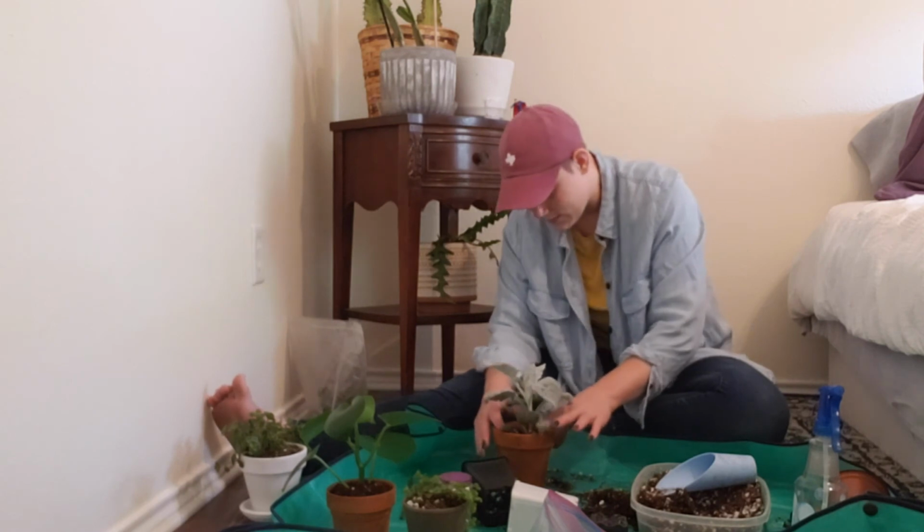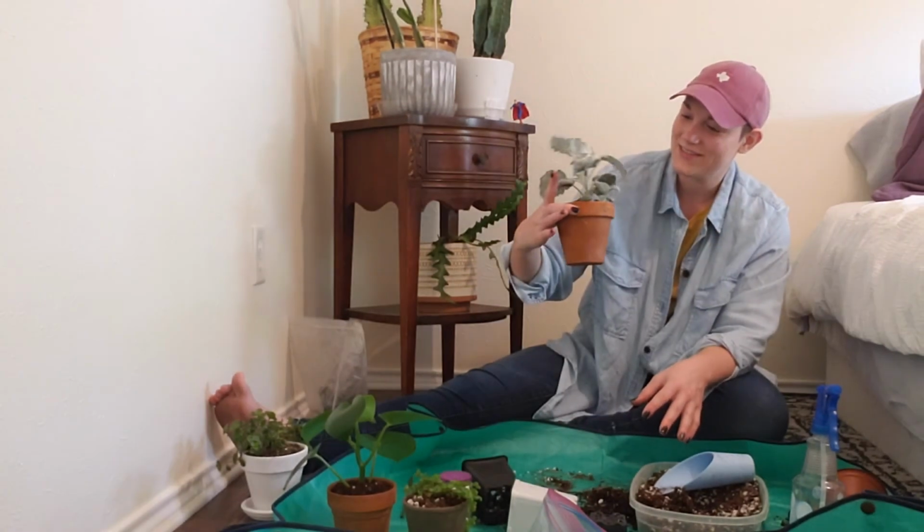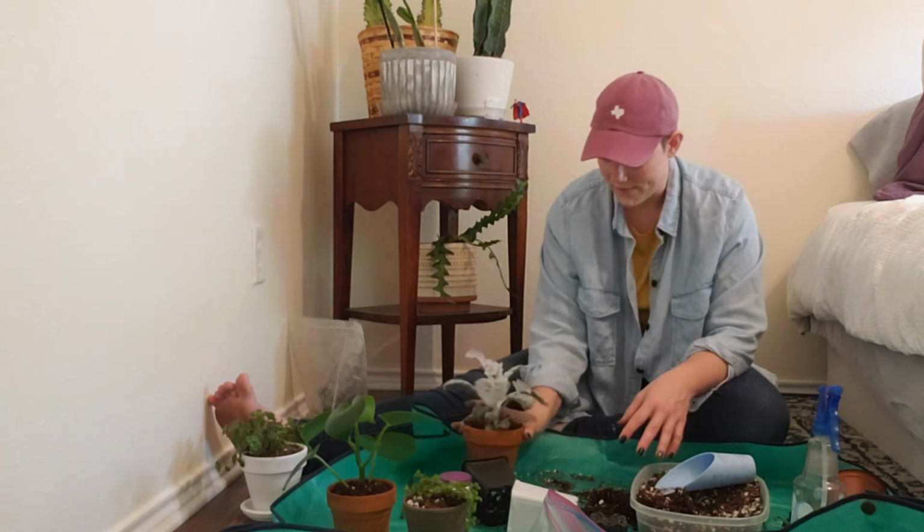I'm going to get this plant in the middle of the pot. I put it kind of to one side. Ooh, okay, it'll be all right.